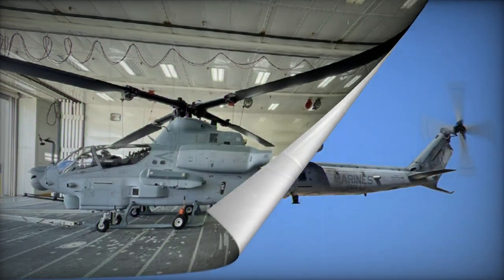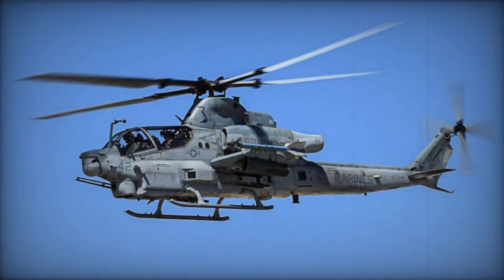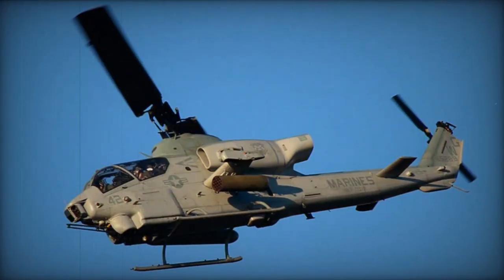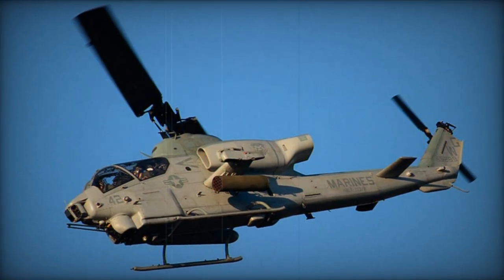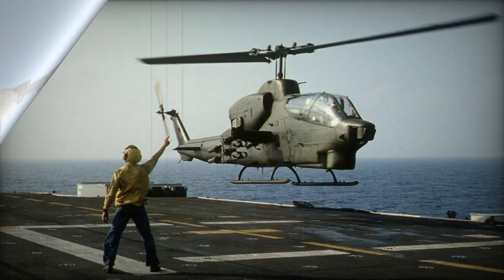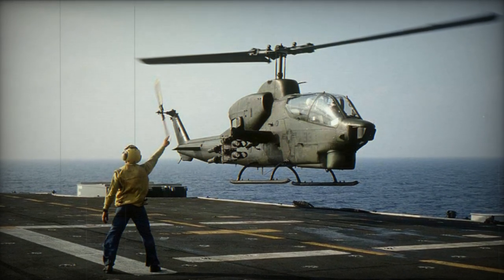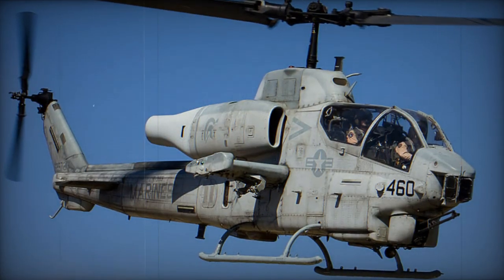The primary function of the AH-1W Super Cobra is to provide close fire support for amphibious assault and subsequent land operations. It also serves as an escort for transport helicopters carrying troops. Featuring a slim fuselage and a cockpit resembling that of a fighter aircraft, the Super Cobra houses the pilot in the rear seat and the co-pilot/gunner in the front seat.